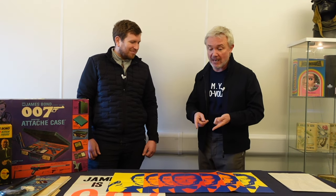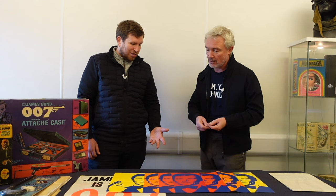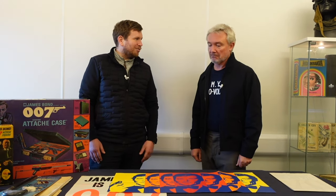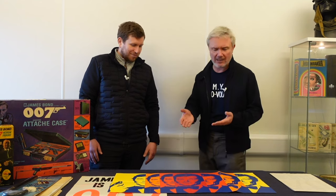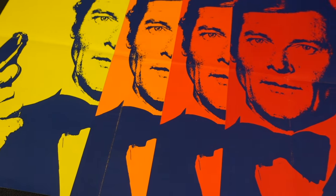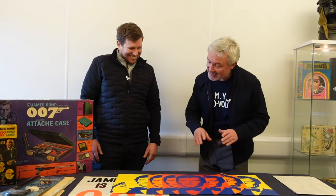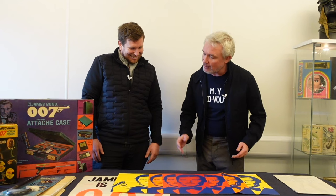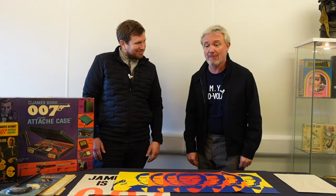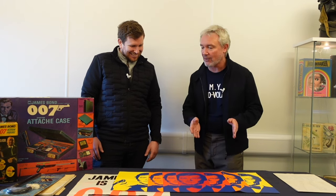What's the estimate on this one here? This one's actually probably quite a come and get me estimate. It's 500 to 800. I could see that doing 1,000 plus all day long. I think the colours really pop, and it's again in immaculate condition. It really does speak to me. It is absolutely beautiful. So maybe it'll nudge over £1,000. Crikey. But it really is the one I would go for, I think, so far.